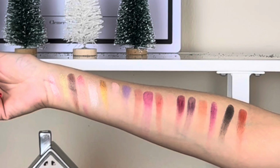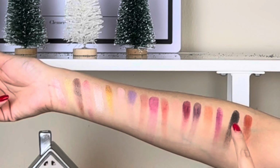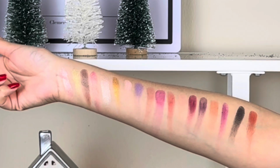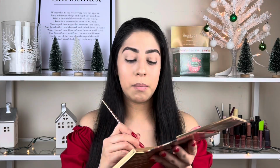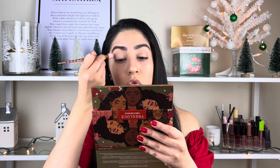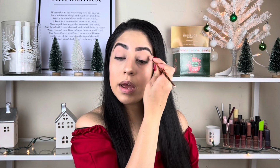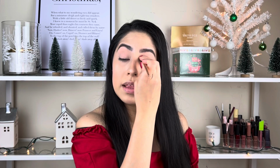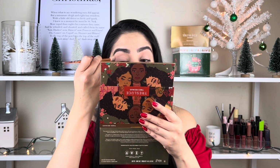As you guys can see, they're so pigmented. Love the shimmer ones. I love this one. I think it's black with shimmer. So the first color I'm going to use is the color Candies. I'm going to just use the color to set the concealer that I already applied before. I already did my entire makeup on my face, so we're going to do that just to set.